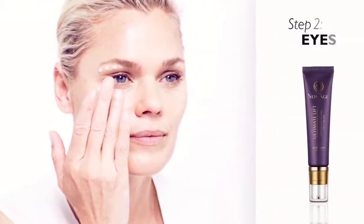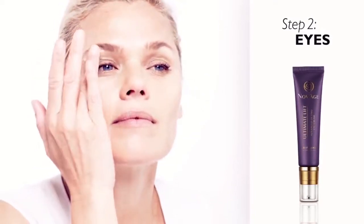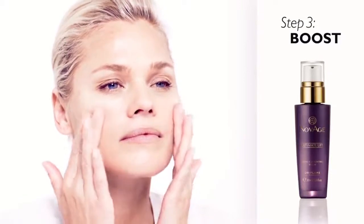The skin around the eye is special. Eye creams are formulated to deliver just the right amount of performing technology to this delicate area. The lightweight, silky texture of serum absorbs quickly, enabling a high potency of technology to reach your skin cells quickly and efficiently.